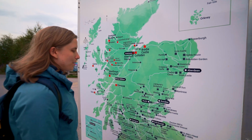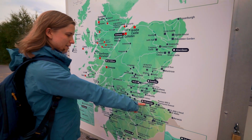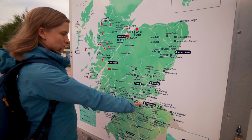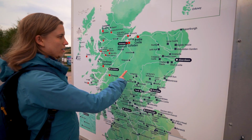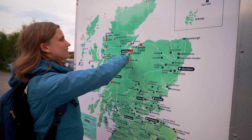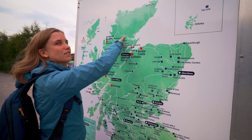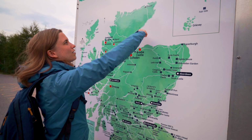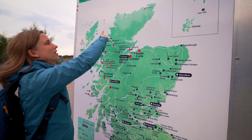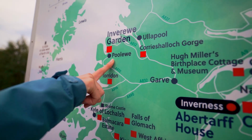Where is good old Edinburgh? So we started our trip here and then drove all the way up through Cairngorms National Park to Inverness. Our first accommodation was somewhere here. And then all along the coast. And now we're going to Poolewe.